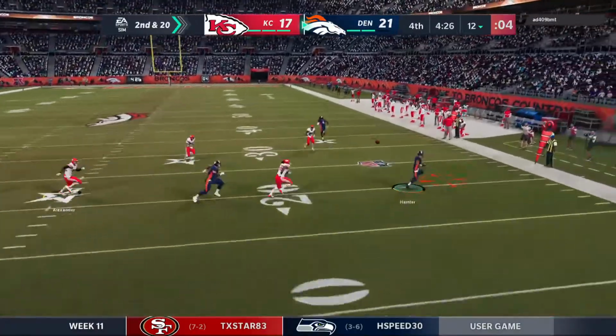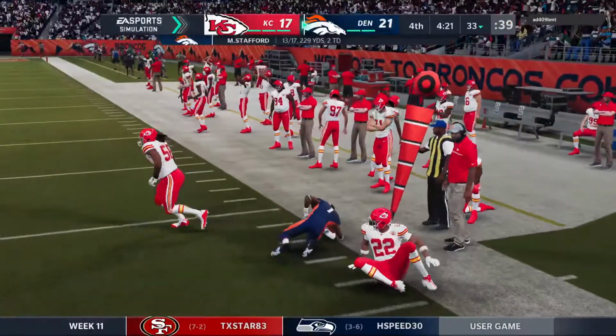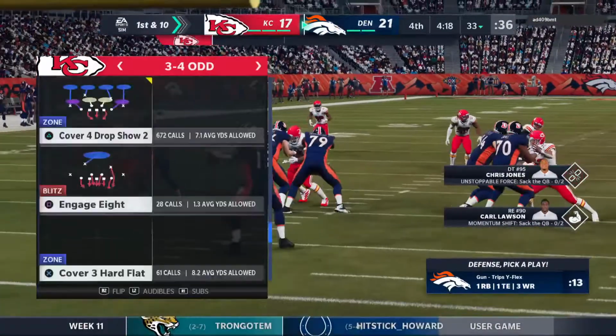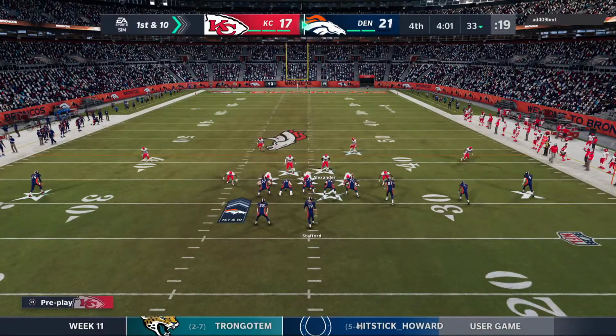Out of the gun, Stafford. Open man Hamler, that's complete. And he's able to get this one all the way past the 30. That one good for 20 on the catch and run. And he's certainly been a huge factor in this one. He's got the 2 touchdowns to his credit. Now they look to him again. He picks up the first.